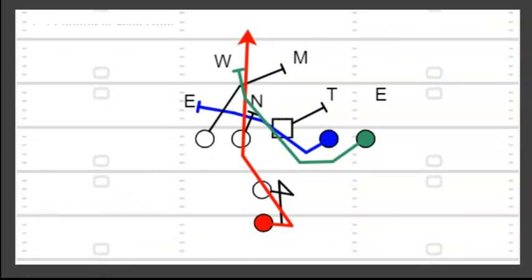All right, now here it is versus an even front. Now what I like to do, I want to block my counter the same as I block my power. But I don't like it as well that way. So what I do is the quarterback is going to flip it if they're giving us the three. Like if we'd call counter right here, we'd flip it. I prefer it. That's just my preference.